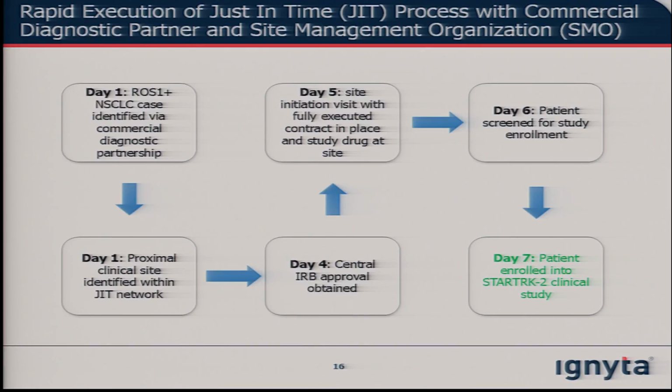So on day 1, we contacted that patient's provider and asked whether the patient would be interested in a clinical study. Simultaneously, we looked at our just-in-time site network to find the closest proximal site for the patient, and we reached out to that site to see whether they'd be interested in opening the study on behalf of the patient.